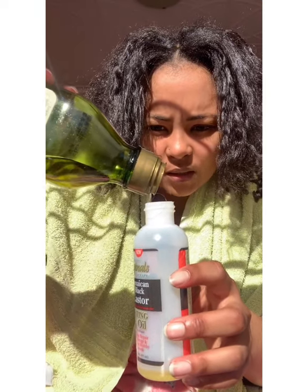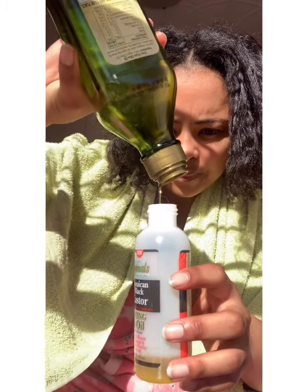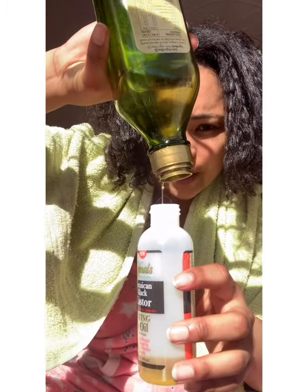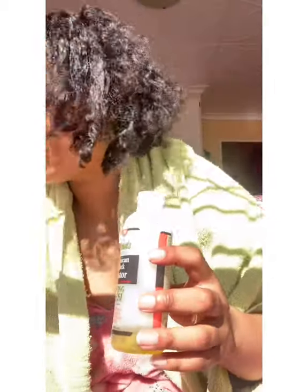Alrighty, so we'll start with the olive oil. My dog is so crazy, he's just running around like a mad thing. Just gonna put all this olive oil in here. I need to go and buy another bottle of this olive oil, but it is quite expensive, hey.